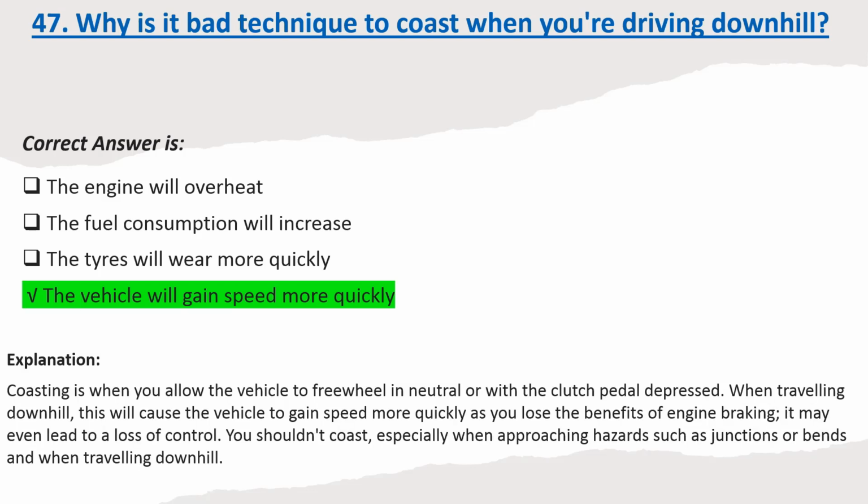Explanation: coasting is when you allow the vehicle to freewheel in neutral or with the clutch pedal depressed. When traveling downhill, this will cause the vehicle to gain speed more quickly as you lose the benefits of engine braking. It may even lead to a loss of control. You shouldn't coast, especially when approaching hazards such as junctions or bends and when traveling downhill.